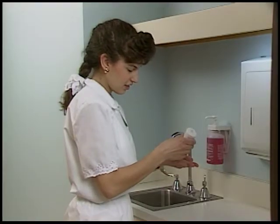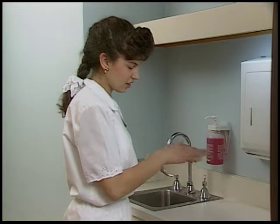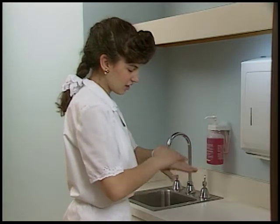Germs stay under long nails, which are difficult to clean, and in cracked nail polish crevices, or along the adhesive edges of artificial nail glue. So it is best to keep fingernails short and avoid the use of fingernail polish or artificial nails. Hand washing done the right way and as often as needed may cause the hands to become dry and irritated. Using lotion after washing may help.